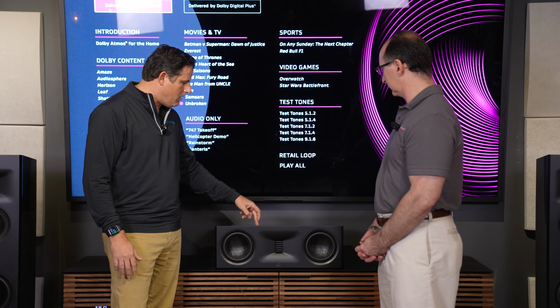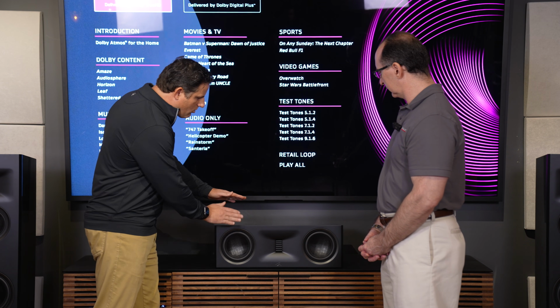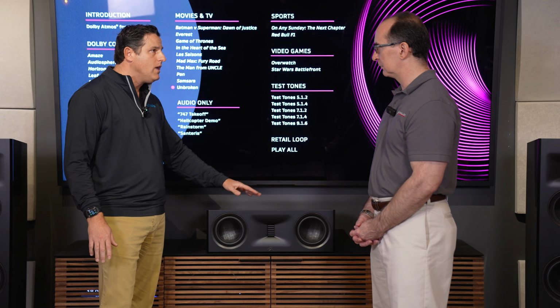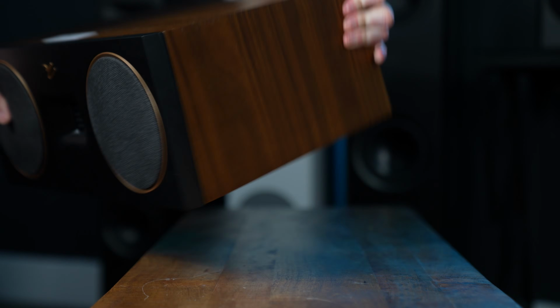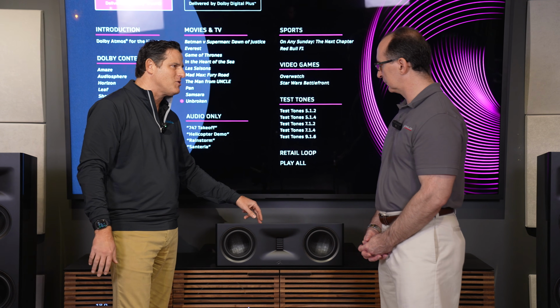The other thing that's really neat about this center, and I don't know if you can see from there, is the center right now is playing straight forward because it is basically at ear level. However, if you had a lower cabinet, you can flip this over and it's angled and it angles them up. So they've really thought about the design of this particular speaker.